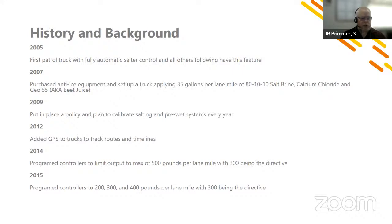So in 2015, since we were seeing good results with having them locked out and having some feedback, we thought, let's knock it down a little bit. Let's lock it out even more. So we programmed our controllers to only have 3 selections, 2, 3, and 4. We were still running at that 300 pounds per lane mile as the directive, but we were encouraging a couple of the operators that we had talked with to try 200 pounds. We wanted to see what the results are. So we set out some areas and asked them to follow up and do the 200 pounds so we could see what was happening with that. So we can go on to the next slide.